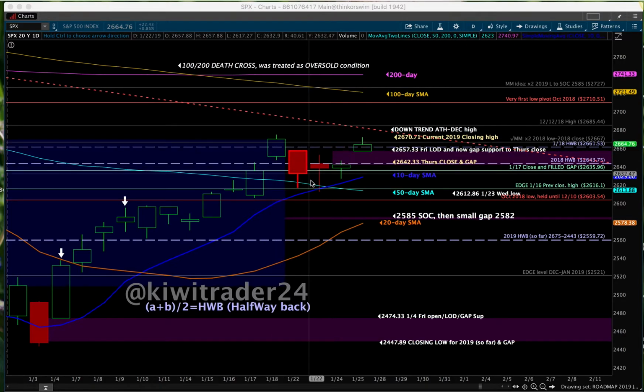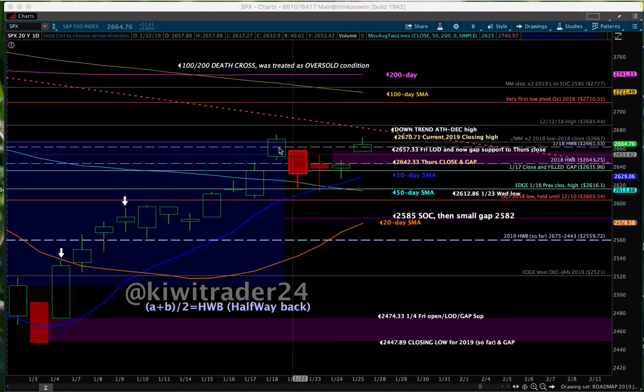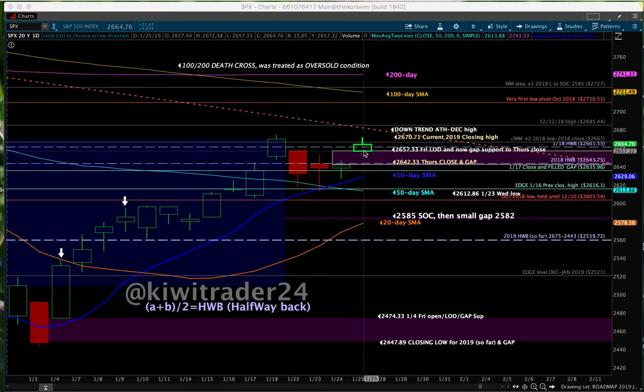So that leaves us with this little bit of a V formation here, which looks very eerily similar to the little topping pattern that we made in September and October of 2018, albeit that one was about a 2 or 3 week wide topping pattern. This one is a very small one.